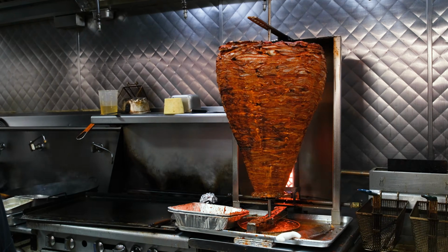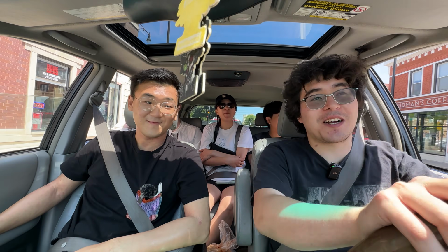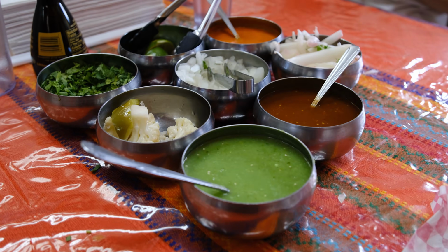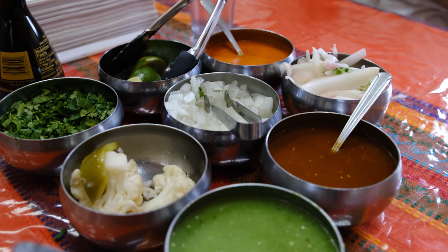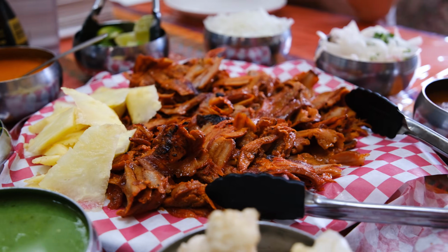This place, they'll just shave it off like shawarma. A place called Asian Cuisine Express that serves tacos. Nice. Here we have a bunch of ingredients and toppings. It seems like we have to assemble the tacos ourselves. And here's the grilled marinated pork. This should be enough for 10 tacos.